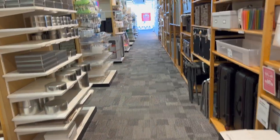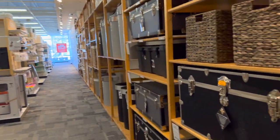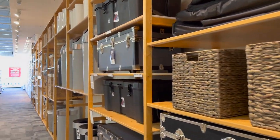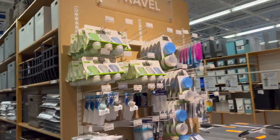I think this is gonna get into the kitchen stuff down here. So this is gift packaging. And then they have travel. They have a Foot Locker. Wow. They have trash cans galore. Here's all your travel toiletry stuff.